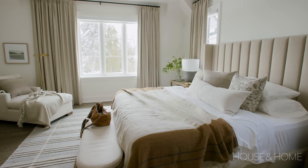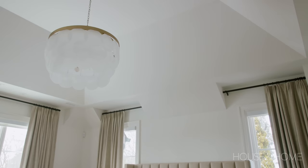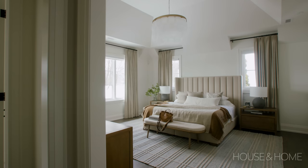The primary suite on the second floor is a space where my clients can go and relax at the end of the day. Some of the design furnishings in this space were more about making the space feel slightly grand with the vaulted ceiling, so I really wanted to take this headboard and make it as tall as I possibly could, and the channeling in that bed really helps. We anchored this beautiful king-size custom bed with an organic combination of jute and sisal rug. It's got these beautiful lines and really anchors the whole space in its softness.